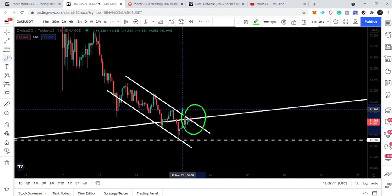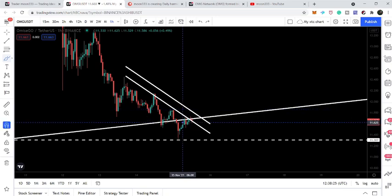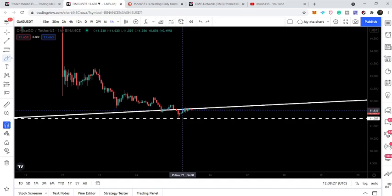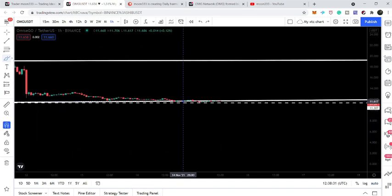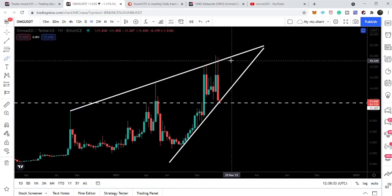We can see that somehow it is moving above the resistance of the channel, but we need the volume. Once the price line moves up with powerful buying volume from the resistance of this channel, then it can start a powerful reversal, and we can expect a move up to at least the resistance of this very big bullish pennant on the weekly time frame.